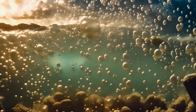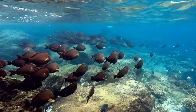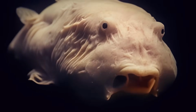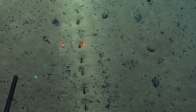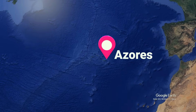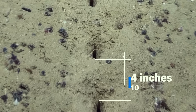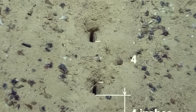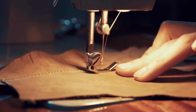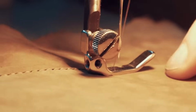We've explored only 5% of the ocean. Who knows how many cool things are there at the bottom, waiting to be found? For example, check out these mysterious holes scientists have stumbled upon in the depths of the Atlantic Ocean, near the Azores. They're neatly aligned and are about 4 inches apart, or in some cases, even several feet. They resemble punctures left by a sewing machine.